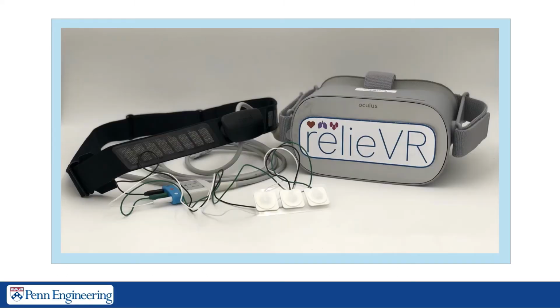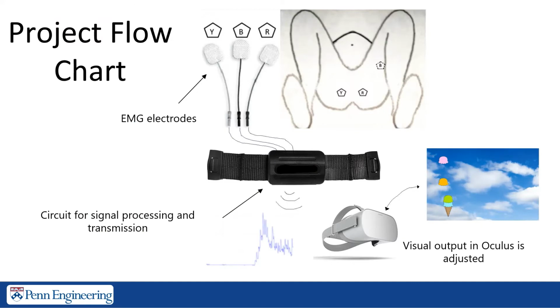So at a high-level view, our project consists of three major components: the EMG circuitry, transmission between the microcontroller to the headset, and the virtual environment within the headset. So EMG signals are taken from the perianal and abdominal muscles and processed through circuitry that is attached to a belt for the patient's comfort. The circuitry processes the signal and transmits the data through Wi-Fi to the headset, which then modifies the visual output.